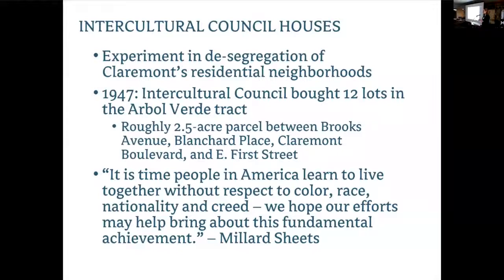At the time that the Intercultural Council project was conceived, Mexicans were not allowed to own property in Claremont. So the Intercultural Council bought these 12 lots in the Arbor Verde tract. They were tax delinquent, so they bought them for a little bit lower rate. Together it comprises roughly 2.5 acres. And so they dreamed of a mixed Anglo-Mexican community to overcome racial inequality and racial privilege in Claremont.